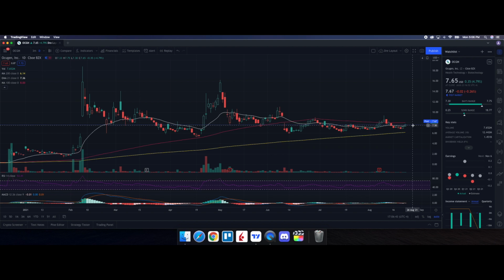But to keep in mind, as far as what I'm looking forward to seeing for tomorrow, I would love to see a test of this $8 level, which lines up right with the 100 day. I do see there will be some selling pressure here due to the fact this is a psychological area for OCGN. Many will be trying to take profits here, but if we have a lot of momentum, especially within this particular area, then I'm looking forward to seeing a strong move to the upside where we can test around $8.36 and then seeing where we would be going from there.